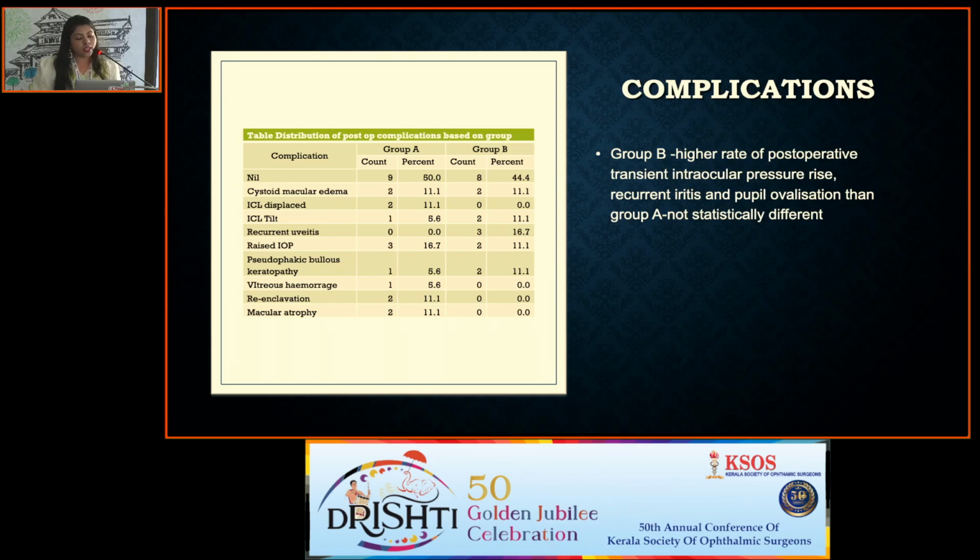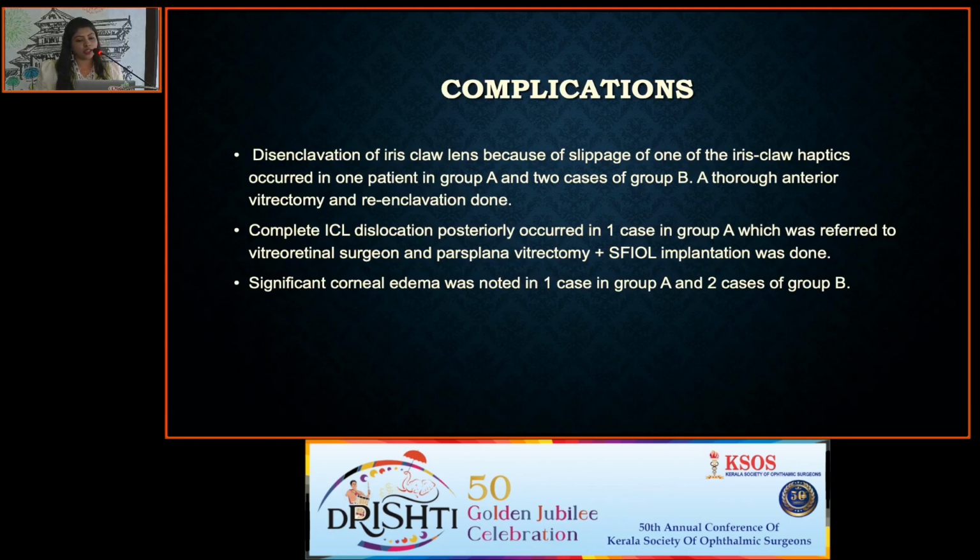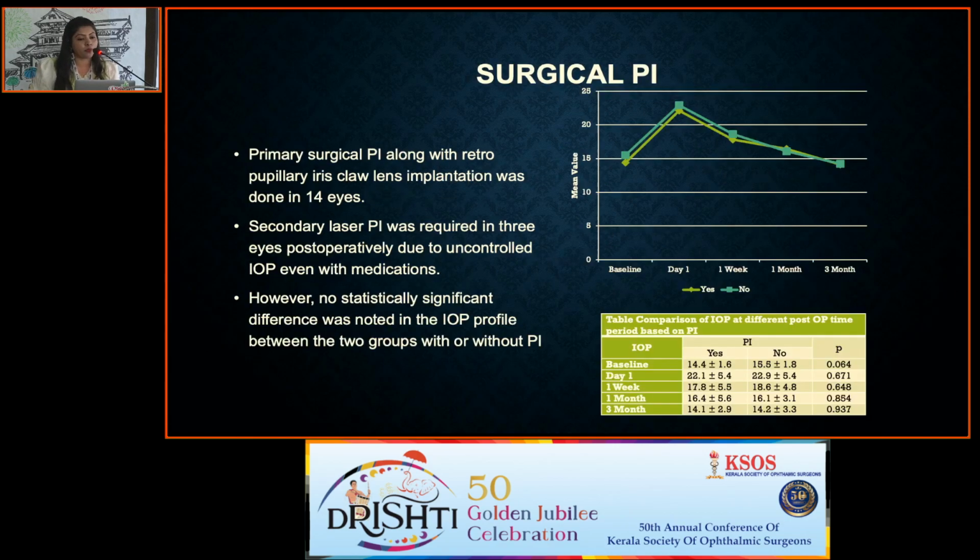Complications: when we compared the complications, Group B, the group without an anterior vitrectomy, did have a higher rate of postoperative transient IOP rise, recurrent iritis, and pupil ovalization than Group A, but the difference did not reach statistical significance. Disenclavation of the iris claw lens happened in 1 patient in Group A, whereas in 2 cases in Group B. Complete ICL dislocation also happened in 1 case in Group A. Significant corneal edema was actually more in Group B, that is, the eyes without an anterior vitrectomy.